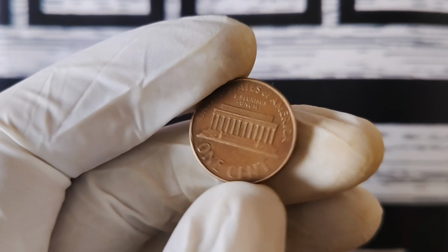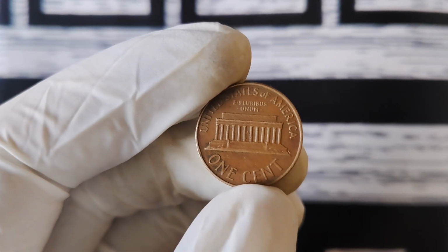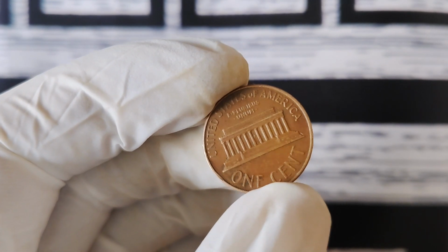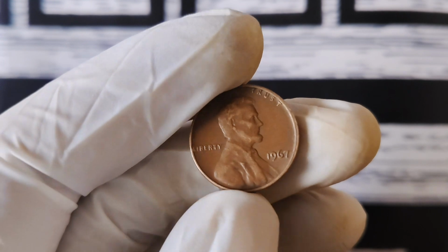Segment 7. What to do if you find one. If you come across a 1967 penny that looks different from regular coins, here's what you should do. Verify its authenticity. Compare your coin with known examples of rare errors. Get it graded.